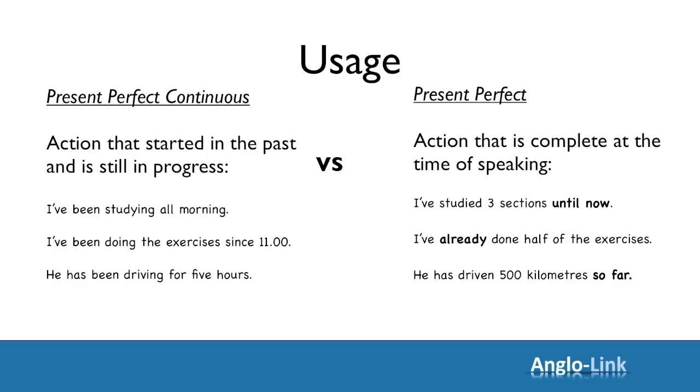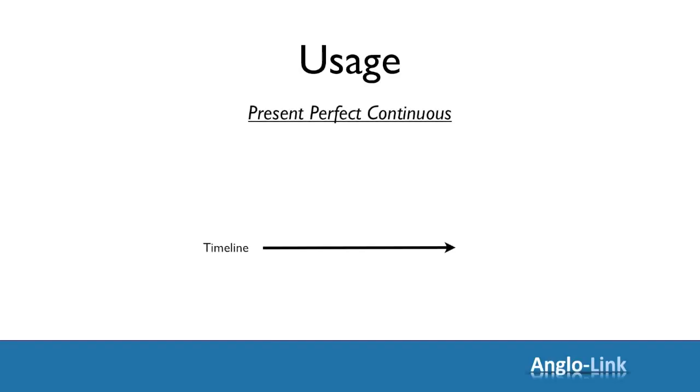Let's look at the timelines now to make it perfectly clear for you what the differences between the two tenses are. Right, here's the timeline for present perfect continuous. An action that started in the past, has been going on until now, is still going on, and will go on for a while. Remember that you can refer to this tense with these two words, since and for. Since indicates the exact time that the action started in the past, and for tells us how long the action has been going on.